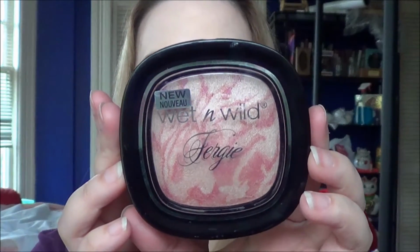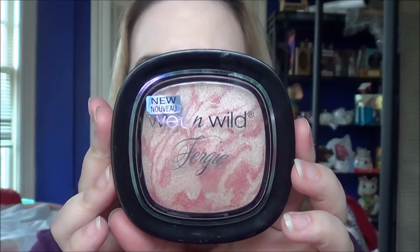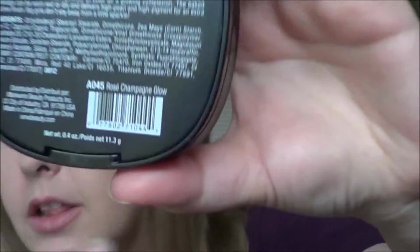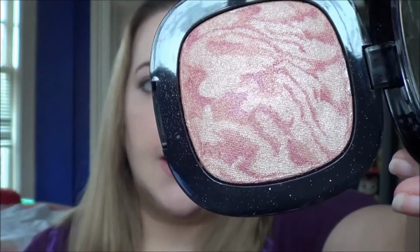Then I have the Wet n Wild Fergie 2 Reflect Shimmer Palette, and this is in Rosé Champagne Glow. Right there. And it looks like this, and I'm so glad I decided to keep this one in my decluttering. It's one I hadn't tried, but I kept it because it was pink, and most of my stuff is not pink. But it looks like that.